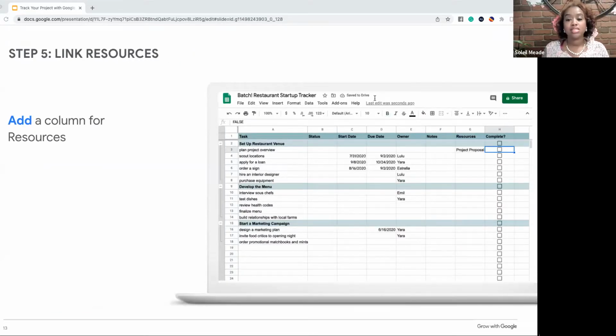So the first customization we're going to get into is linking resources. I love this one. Google Sheets has really become a centralized way of managing projects and communicating with your team or your staff or even a stakeholder in one central location, but presenting that information in an organized fashion. So linking resources is one of the great ways that you can attach information and documents that are necessary to a particular task or a project.